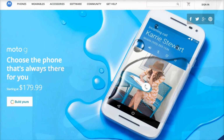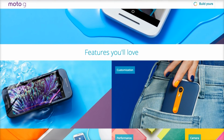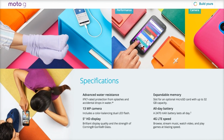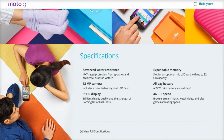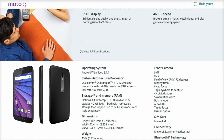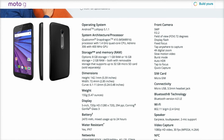It's still got the 5-inch screen. It's got a 720p resolution. It's got a quad-core Snapdragon 410 processor. Still got a micro SD slot. It's got the same 13 megapixel camera sensor that you'll find on the Google Nexus phone, the Nexus 6. So apparently that phone has dual tone flash and an f2.0 lens.